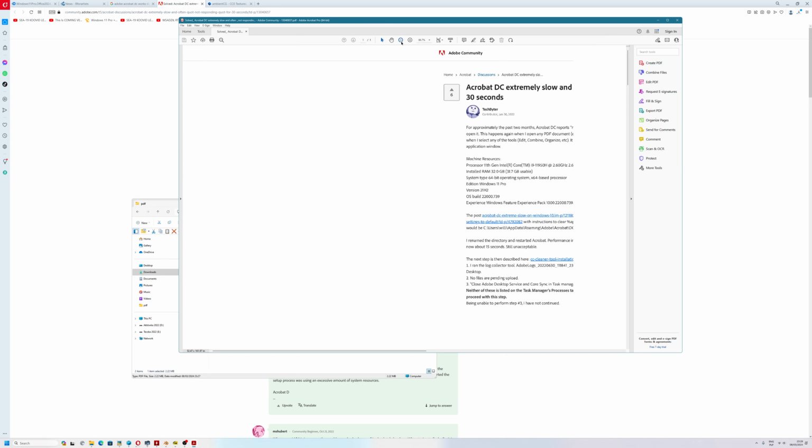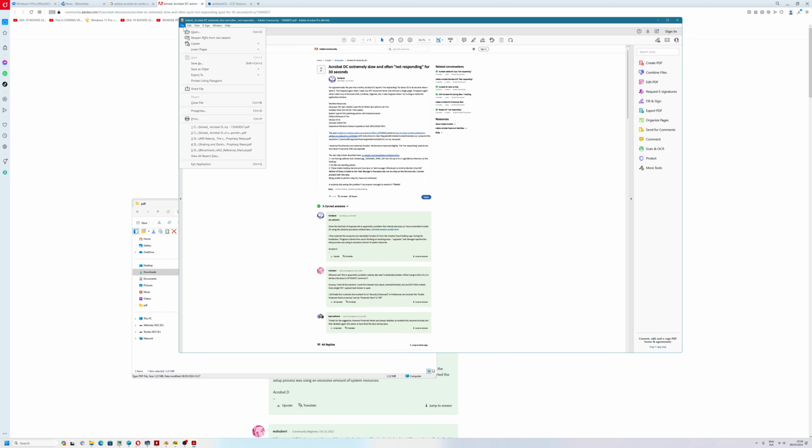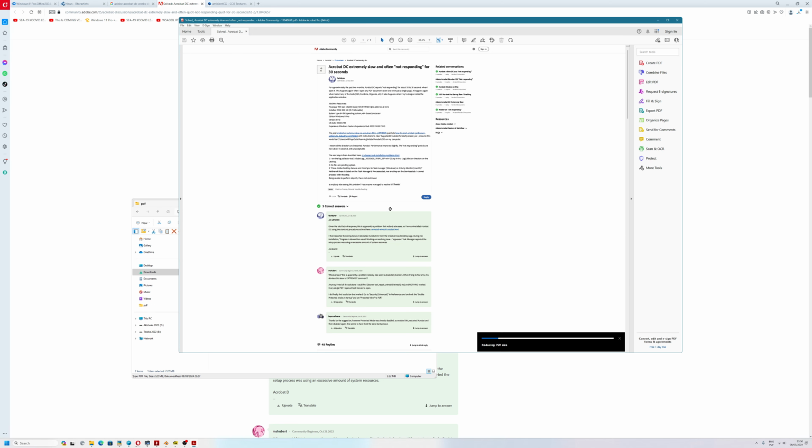The original file is rendering too slowly, but you can also check the save as option. Save as other, reduced size PDF. Optimize the PDF. Maybe I will check this option. Hopefully this will work okay.